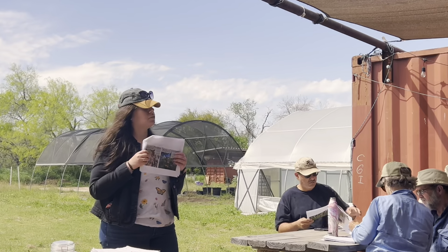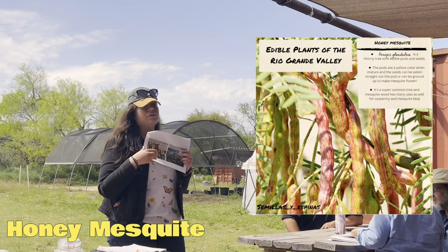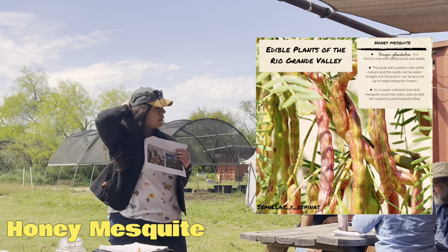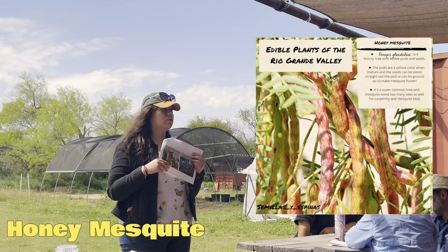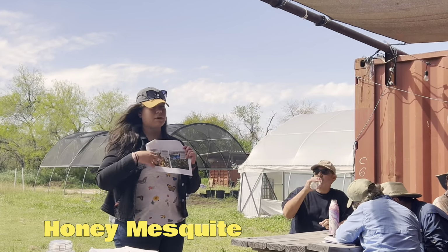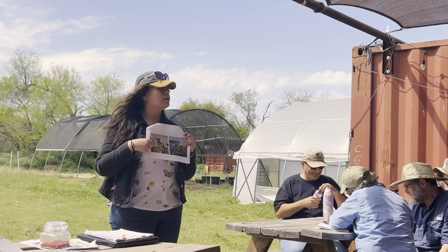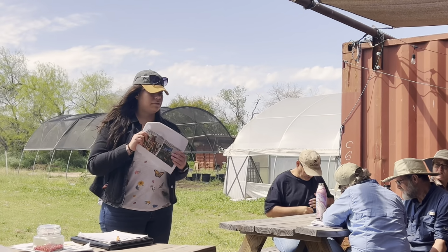Here on the last page, we have honey mesquite, which is a species that John went over. It's very common. It's probably, next to nopales, the most common species you can see in the valley. It's actually edible. The pods themselves can be eaten straight off the plant once they turn a yellow or red splashy color, and they're actually really sweet. But you can also make mesquite flour.